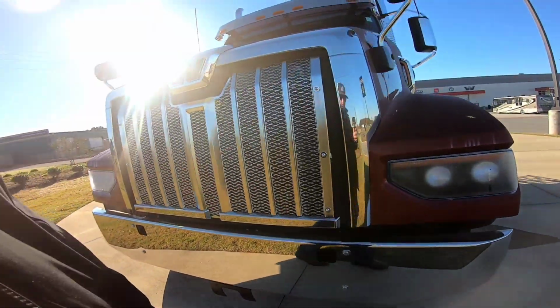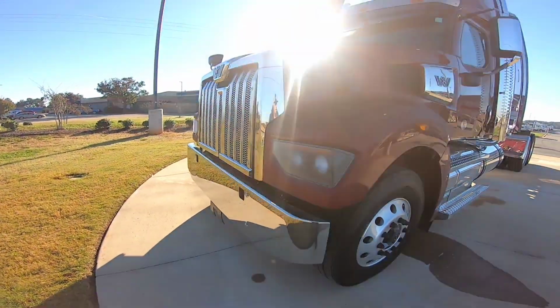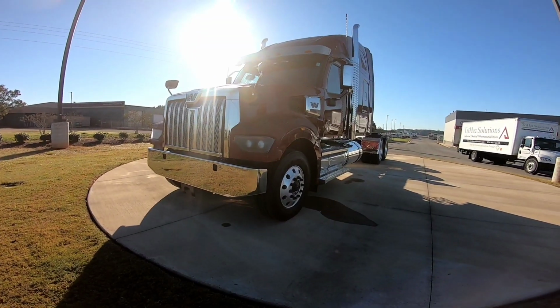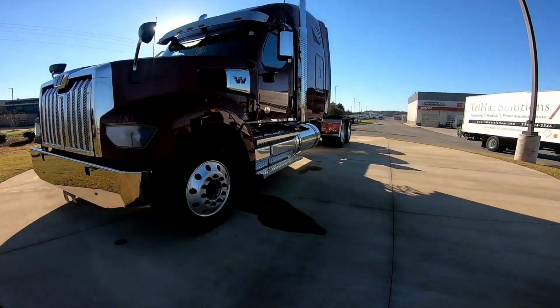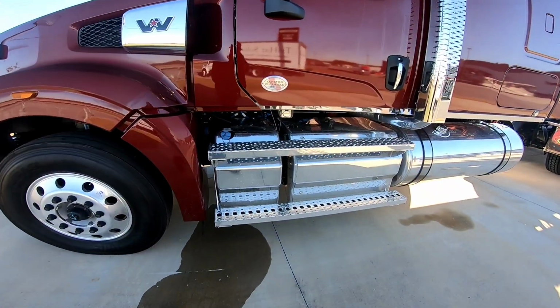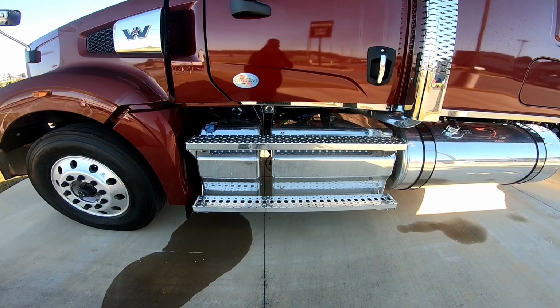I mean, it looks like you took a Coronado and you put a Western Star front end on it. It's a little strange. To me, it is. I don't even know what it is, if it's automatic or what, but there's the DEF tank with the step. So this looks like traditional Western Star.